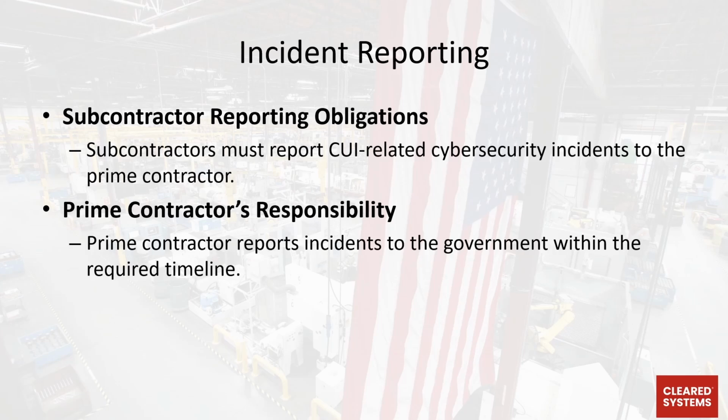And this should not be just a verbal phone call. You need to put in writing what exactly occurred, when you think it occurred, what the size of the spill is, and what documents are involved in the spill itself, if we're talking about data. That needs to be reported.